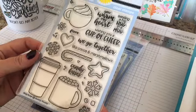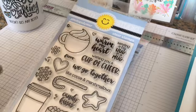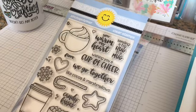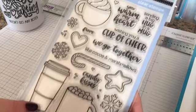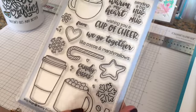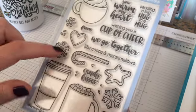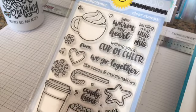Okay, this is Mug Hugs, and this is so adorable. I cannot wait, this whole release was just so adorable. And I've been trying to be really good, and then all these new releases are just killing me. So I love this coffee cup because you guys know I love coffee. And the little hot chocolate with the marshmallows coming out. It's got the candy cane. It's got different snowflakes. That's why I had to order the dies because, yeah, just needed those.